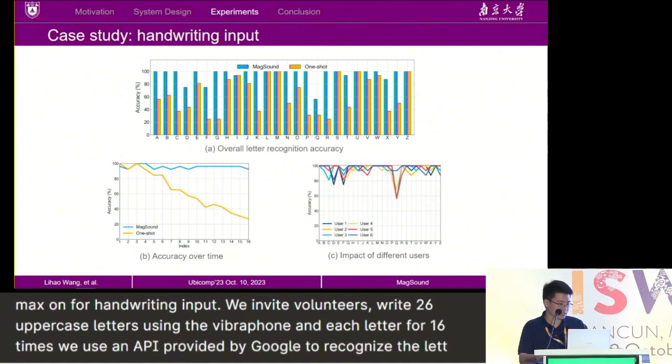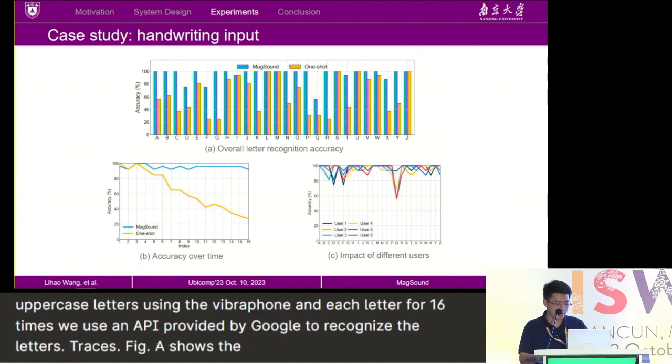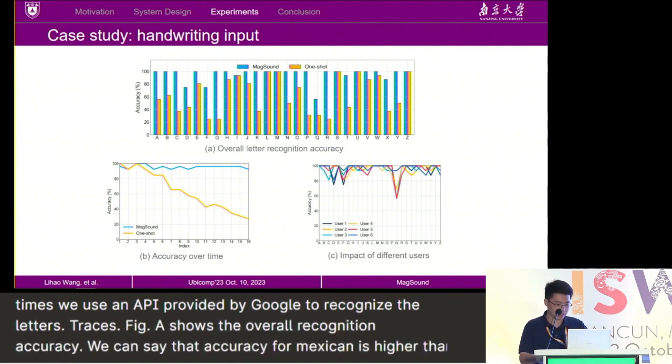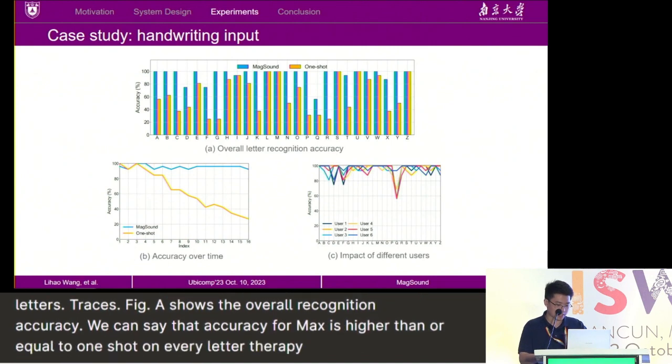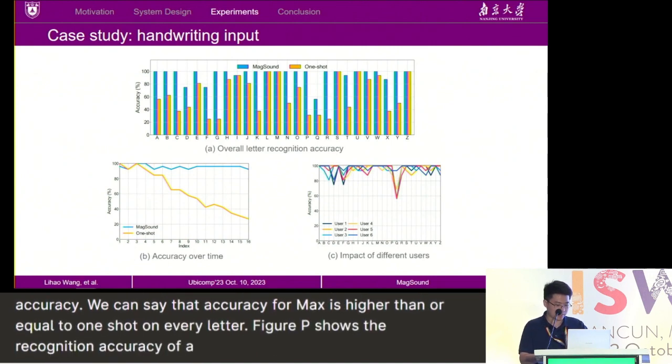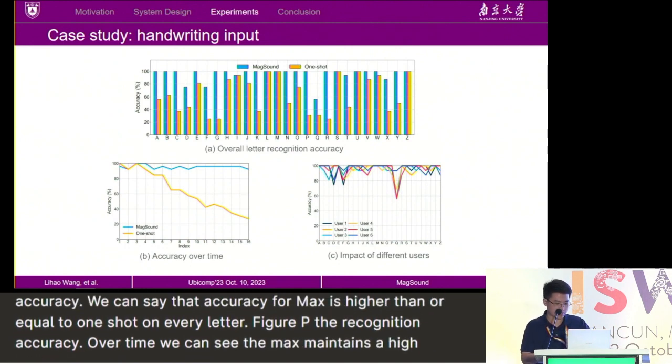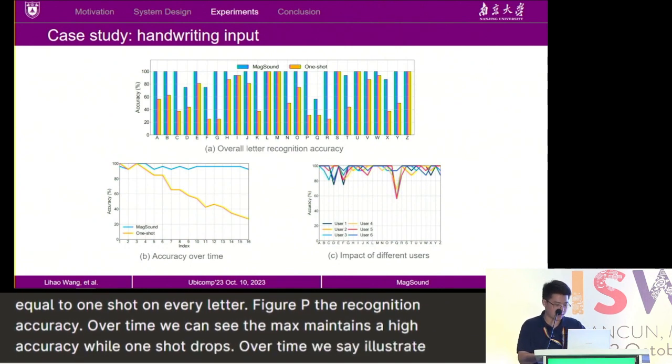Figure A shows the overall recognition accuracy. We can see that the accuracy for MagSound is higher than or equal to one shot on every letter. Figure B shows the recognition accuracy over time. We can see that MagSound maintains a high accuracy while one shot drops over time. Figure C illustrates that MagSound is robust to different writing habits.